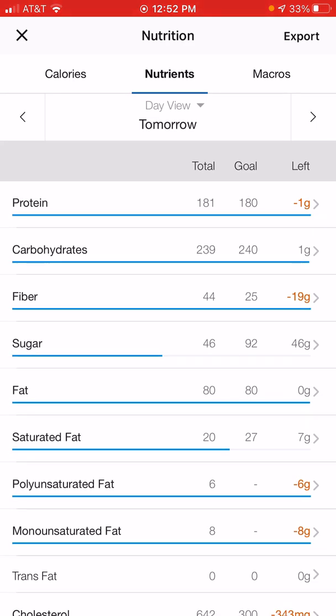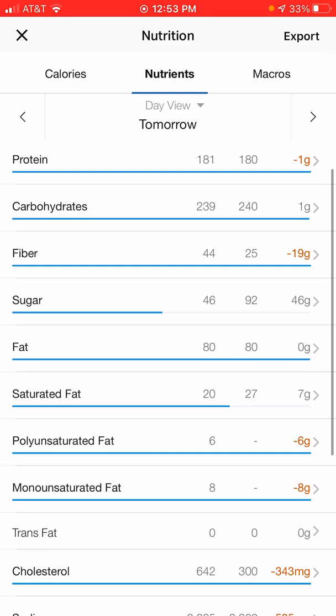we look at our totals. The goal was 180 grams of protein. I got 181, so I'm 1 gram over. The carbs, the goal was 240. I'm at 239, so I'm 1 gram under. So if you remember, protein and carbs are both 4 calories a gram. So because I'm over 1 protein and under carbs, from a calorie standpoint, for total calories protein, total calories carbs, I'm even.